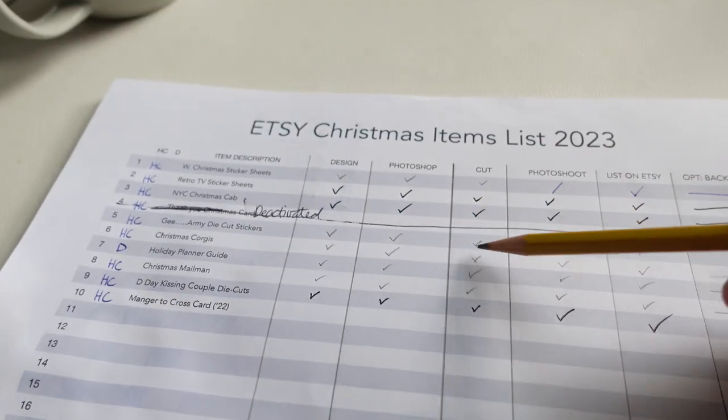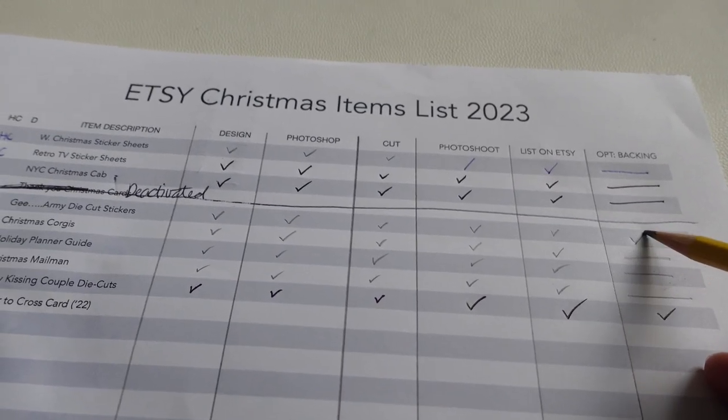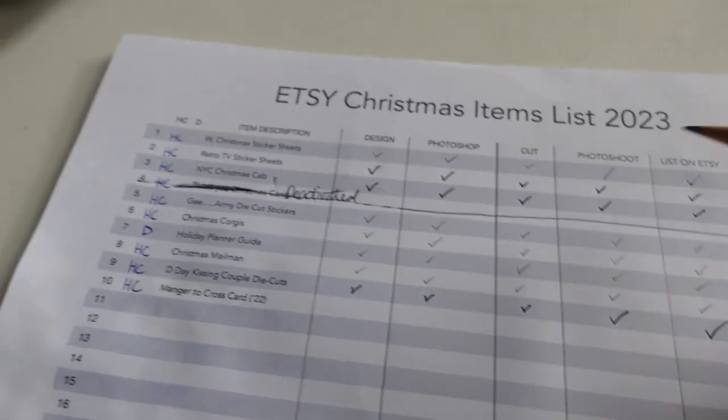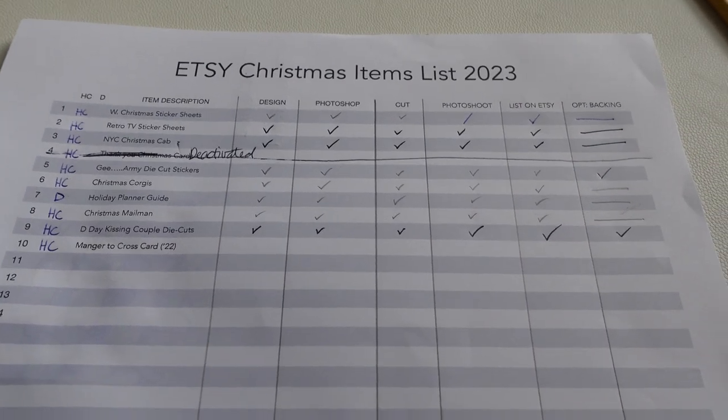So let's go all the way down here. Everything's been done, including the backing. So all these are done, whole thing is done. I'm done with Christmas for now.